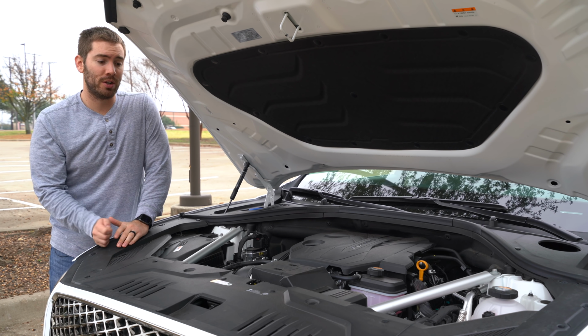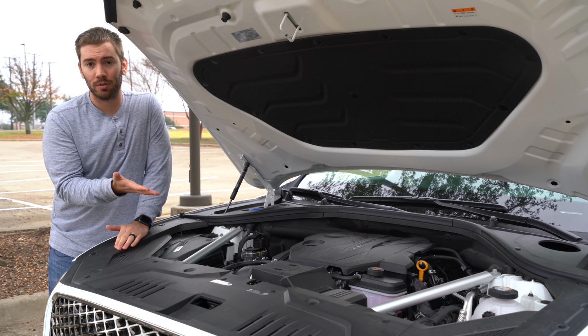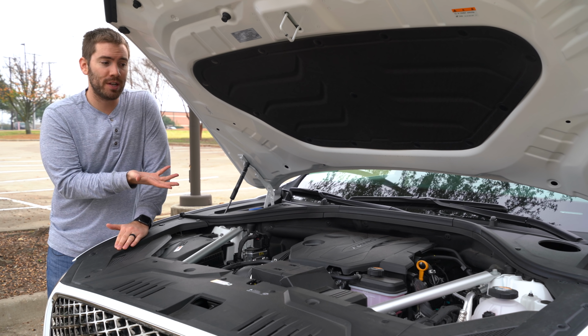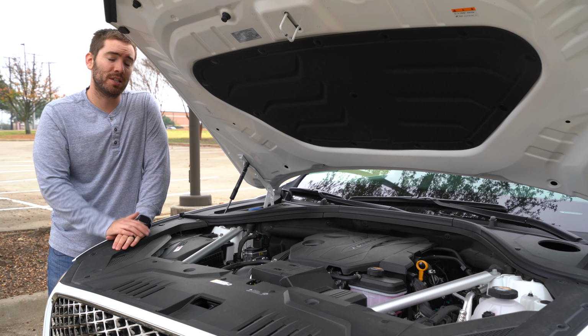If you're questioning the idea of reliability, first of all, you've got direct and port injection with these engines, both engines, which is a big thumbs up in my opinion. You also get the 10-year, 100,000-mile warranty. I mean, that's just awesome. So that might convince you to get this just because of the warranty.